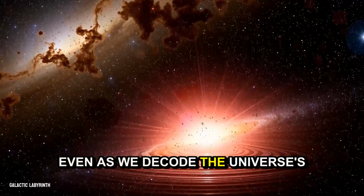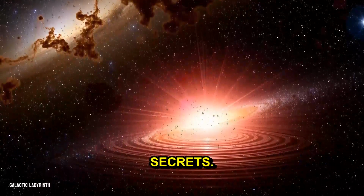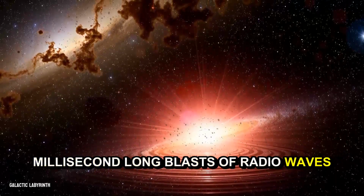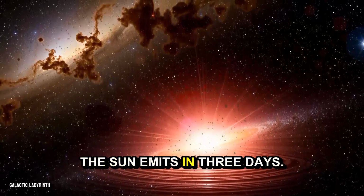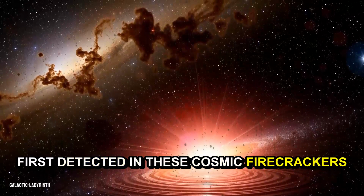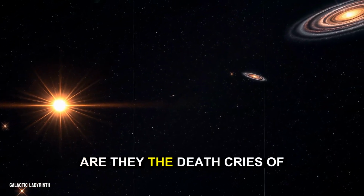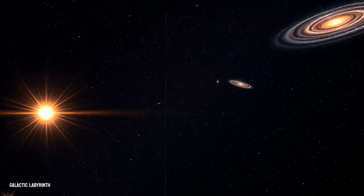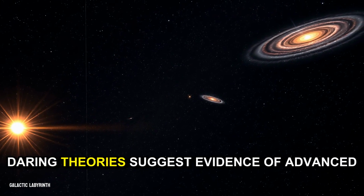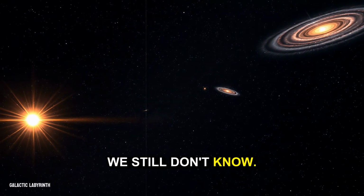Even as we decode the universe's hidden wavelengths, some of its most electrifying mysteries refuse to reveal their secrets. Take fast radio bursts, those bizarre, millisecond-long blasts of radio waves that pour out as much energy as the sun emits in 3 days. First detected in 2007, these cosmic firecrackers arrive without warning, some from galaxies billions of light years away. Are they the death cries of collapsing neutron stars, the aftermath of black hole mergers, or could they be, as some daring theories suggest, evidence of advanced alien propulsion systems? The truth is, we still don't know.